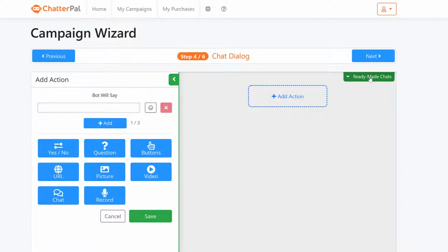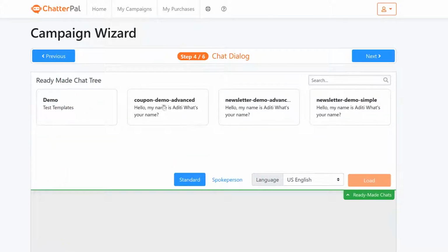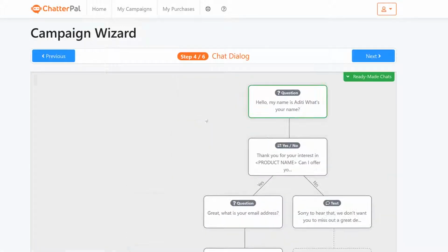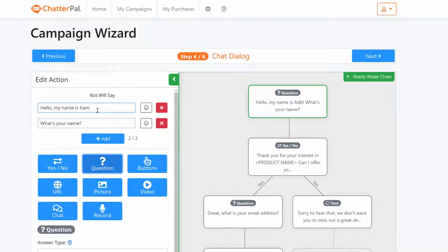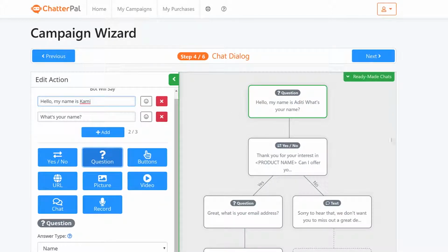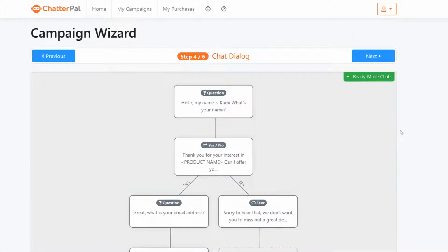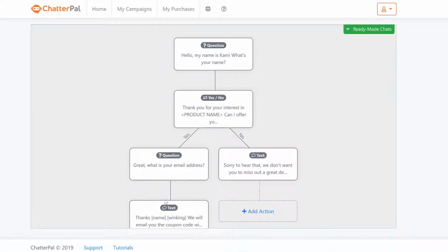I'm just gonna do the easy setup here, which is basically using one of the ready-made chat flows, right? And I'm gonna just click load, and it's gonna load us a ready-made chat flow. So you can change the name. I'm gonna change it over to Cami, and then once you've done that, click save, and boom, it's ready to go. And you can add any of these extra actions right here based on what they say or do. For example, they say yes, do this, no, do that, and I can extend it even further as well.